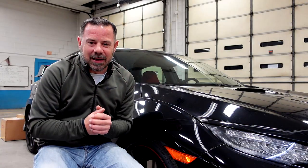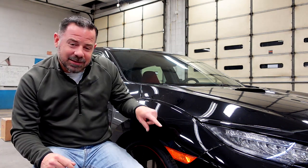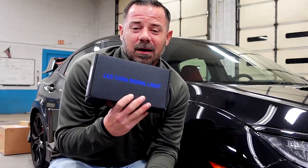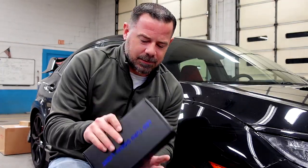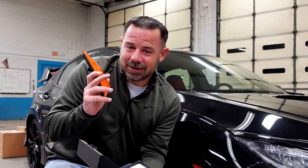All right, so we're gonna start with the Type R. I've been on a light kick lately. So what we're gonna do is replace the side markers. I have two different kinds. The first kind is this pair I got off Amazon for like 45 bucks. They're amber sequentials. I'm not sure if I'm gonna put these in. That's why I got the other pair.